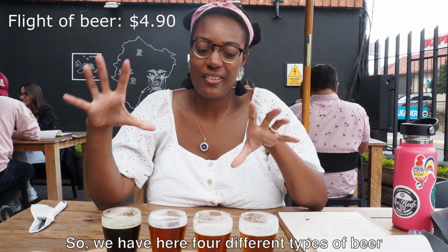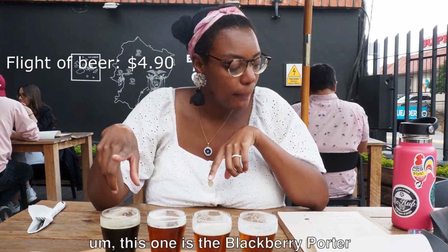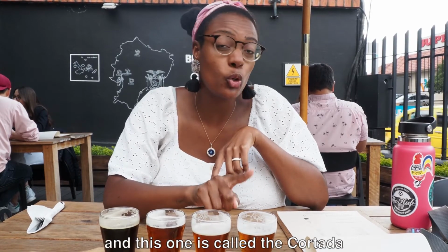So we have here 4 different types of beers. This one is the Blackberry Porter. This one is the Honey Lager. This one is the Imperial Lager, and this one is called the Cortado.